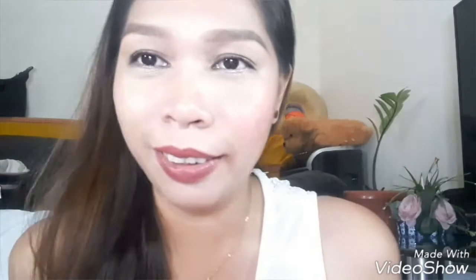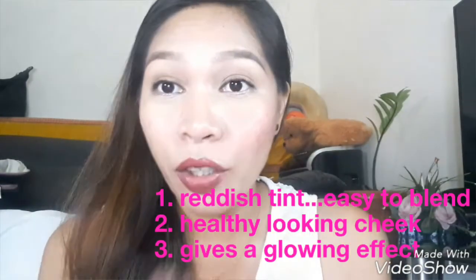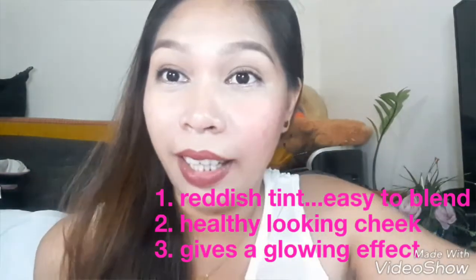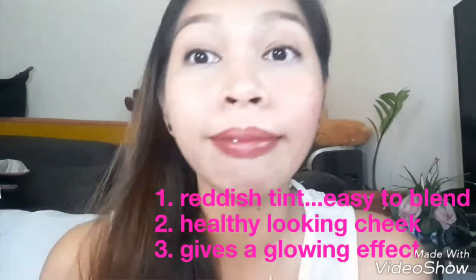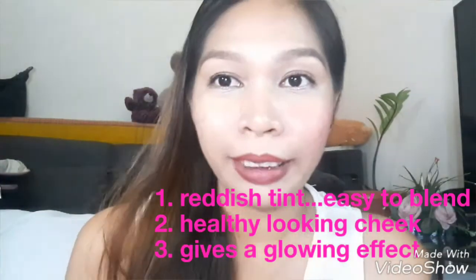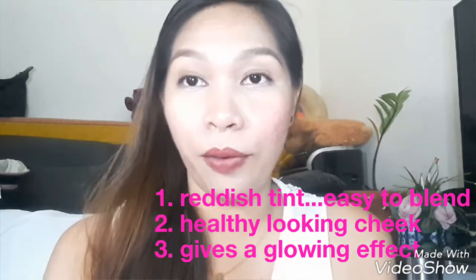Yeah, medyo nag... Okay, I know. I hope you could see that. Medyo nag-pink. Yeah, nag-red na tong isang area dito. Ayan. Okay na. Ayan, nag-red na siya. And then, let's try the other one.